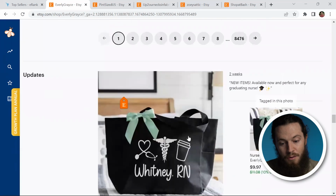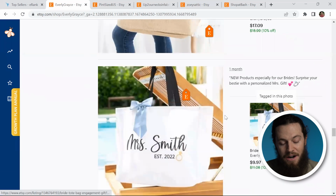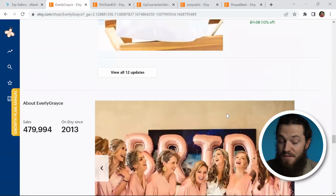You can notify them of new products that you've added to your store, so they have new items available now and perfect for any graduating nurse. And they did one 4 weeks ago, 1 month ago, so they're very active with their shop updates, which I think is very smart to do.